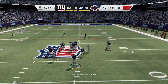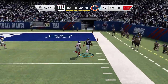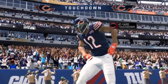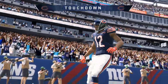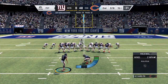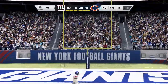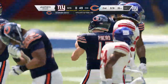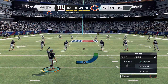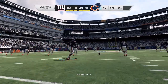Now it's Trubisky. It's complete to Robinson. 20. And he takes this one in for a Bears touchdown. 3 touchdown passes now for Mitchell Trubisky as his guys continue to put this one out of reach. I know these wide receivers are about flash and dash and high-flying plays, but a good number of them played running back at some point in their career, and that's how they finish off a lot of their big plays, run after the catch. And this time he finishes off the big play in the end zone.